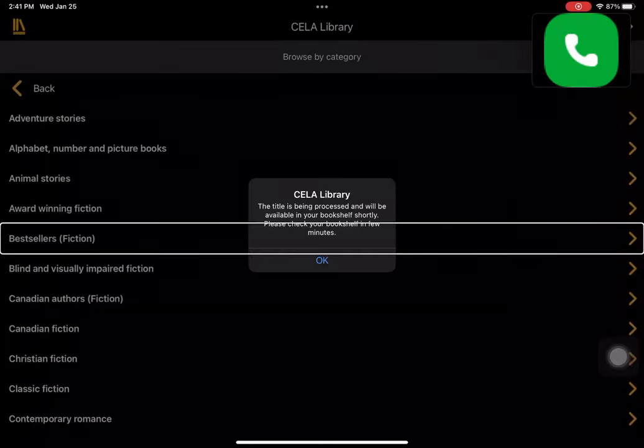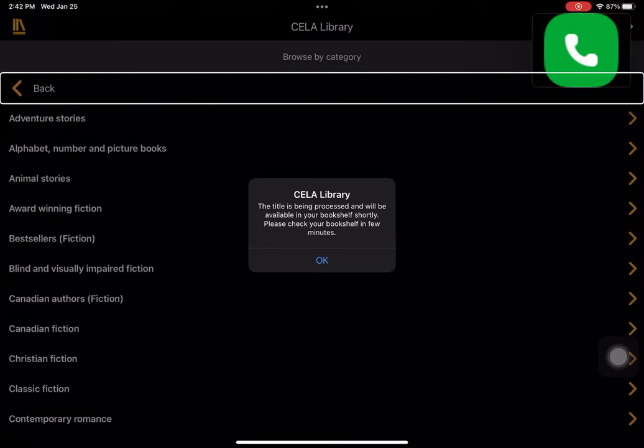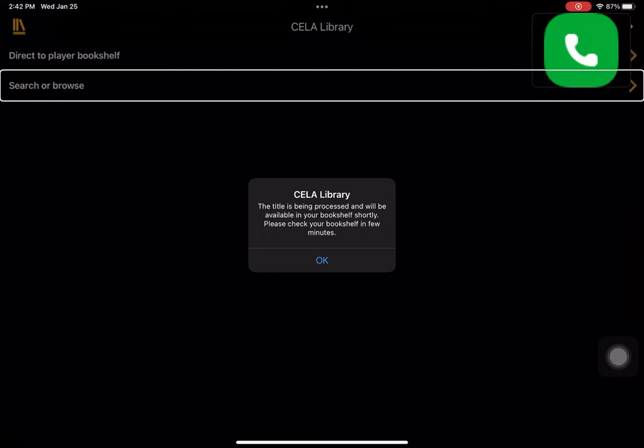Bestsellers. Fiction. So it took me to the previous layer, which was the page with all the list of the categories. So to move back to the previous layer, I need to swipe to the left. Animal stories, alphabet, adventure stories. And then I tap on back. So every time you tap on something and something opens up, to move back or to close whatever it is on screen, you need to always swipe to the left because the option to move back or to close is usually found at the top part of your screen, normally to the left. And so you move back a layer. Every time you move back a layer, you search for the back button by swiping left.